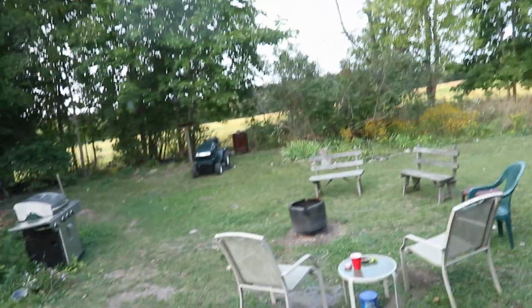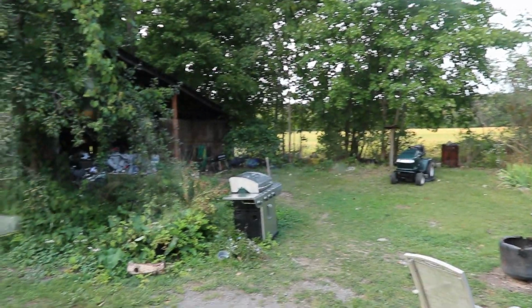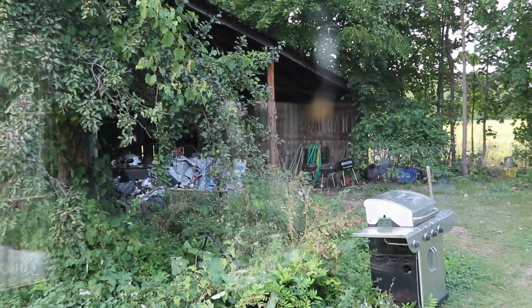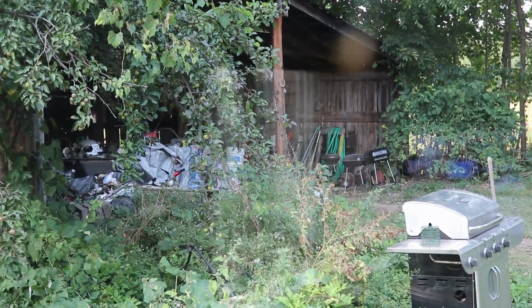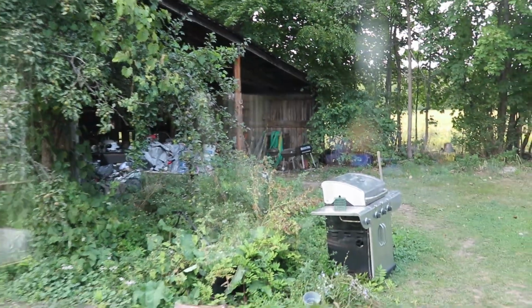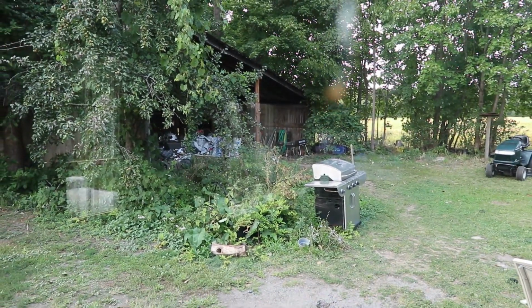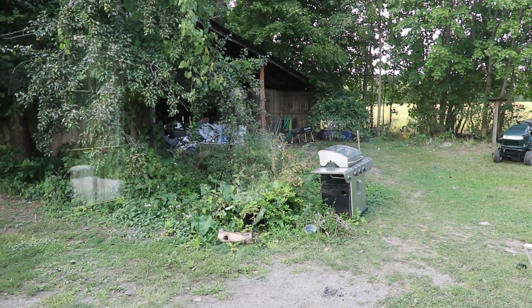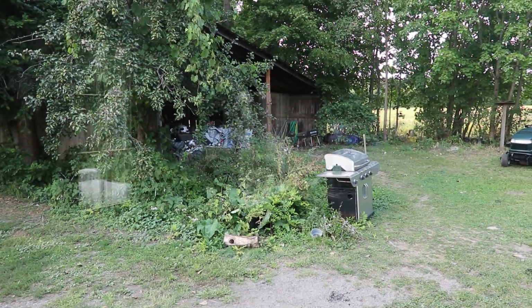That's actually the barn right behind it. And someone hung themselves back there. Let's take a look right here of where the barn is, which is right there. That's where we're going to be headed for our bonus footage. We'll also do a once around so you can see the entire outside of the house. All right, guys, let's get ready for some bonus footage.